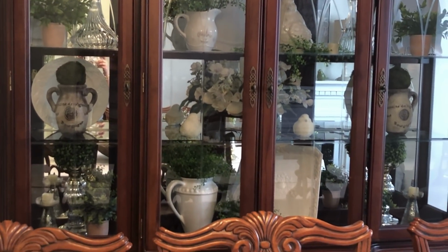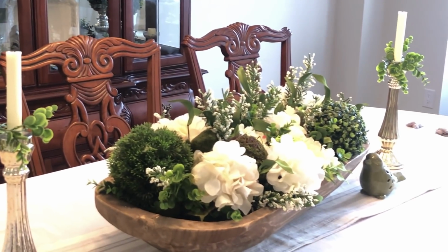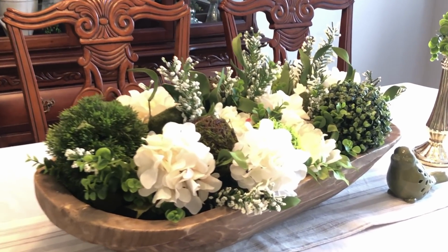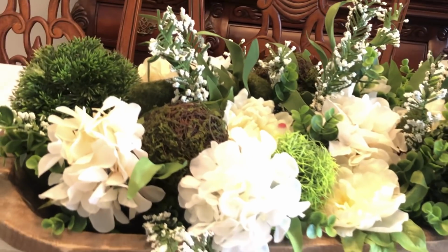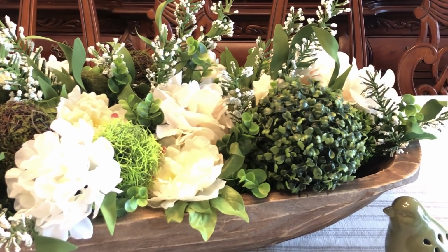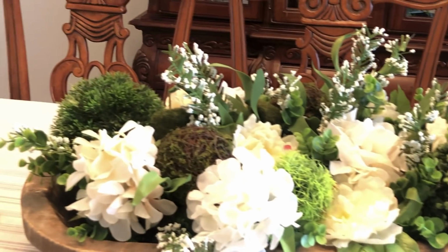It's really, really neutral. And it does say come on spring, and you know me, I can't wait for spring. I should have done a video on how I styled my dough bowl, but it's really simple, guys, if you're really interested in that. It's just hydrangeas, cream colored hydrangeas, and I added some topiary balls, and that's it really.